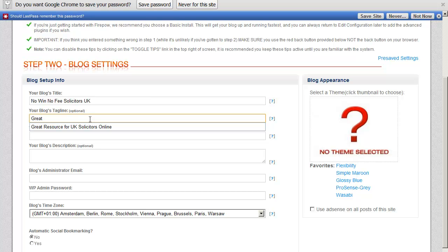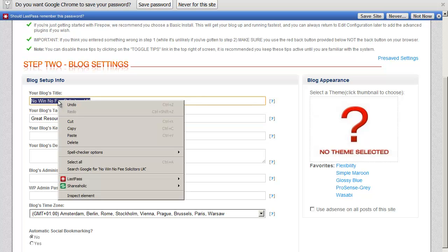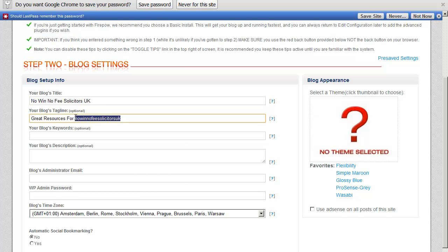So the blog's tagline, I'm going to keep that keyword in there, but we'll put something like great resources for UK solicitors, and I'll put online in here. Now I really want to use this for an AdSense site. If you look at Google AdWords keywords tool, things like no win, no fee solicitors and personal injury, the actual cost per click is quite high, sometimes over $100 per click. Anything between $400 and $100 is not a surprise.